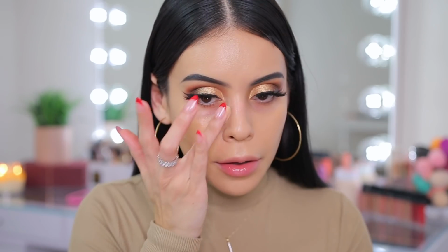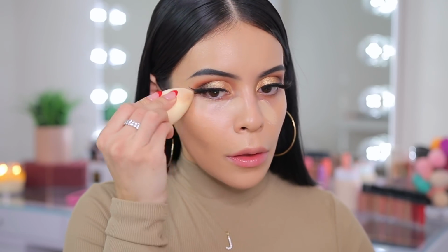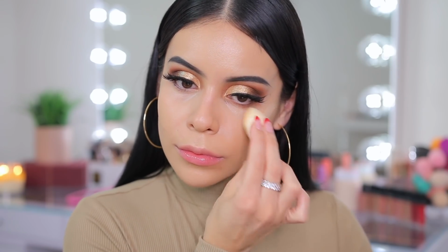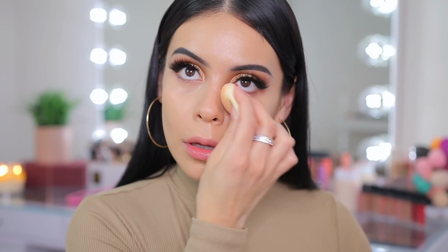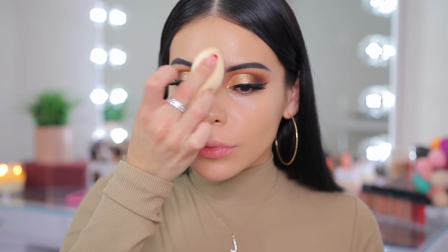Now for concealer, this has been one of my new favorites. It's the new NYX Bare With Me Concealer Serum. I just love how hydrating this is under the eyes. It also has really great coverage. It melts into the skin. And this one's in the shade Beige. It is so creamy. With any extra product, I usually just put it on my T-zone.